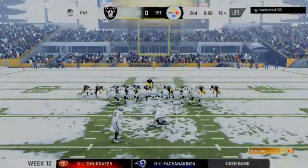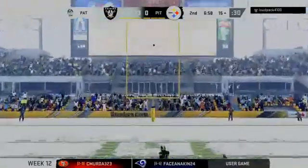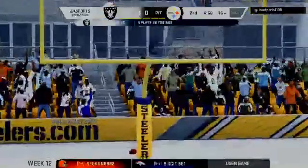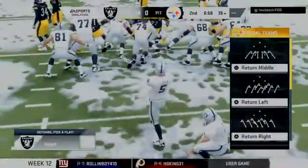Now that touchdown won't allow you to totally relax, but you can breathe a little easier now. Just increased their lead. Extra point through the snowflakes, up and good. And that'll make the score 14-0.